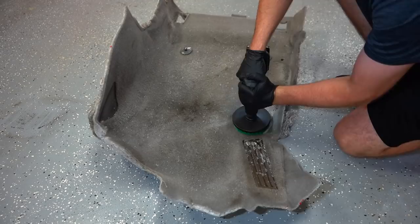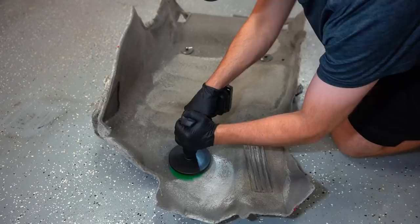The extraction process we'll be using for the carpet is going to be the same we use for the seats, other than we're going to change the stiffness of the drill brush and use a regular stiff brush to scrub out all the hard built-in stains.